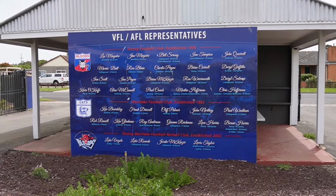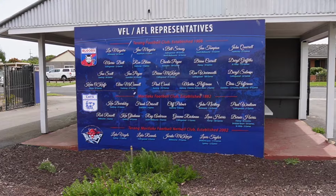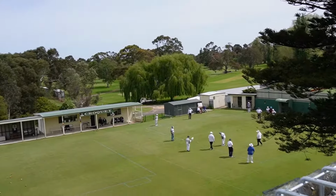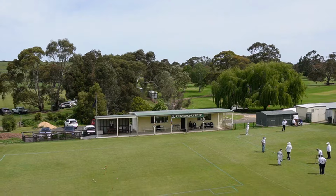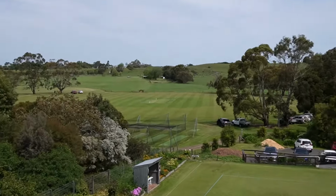But such a great idea to have a sign like this out in the public so everyone can see it. I think a lot more grounds should have something like this. So in Terang, I've stopped to take a leak, and all of a sudden, I didn't realise there's a dry lake down here. There's people playing bowls, but oh no, croquet. I should have read the bloody sign.